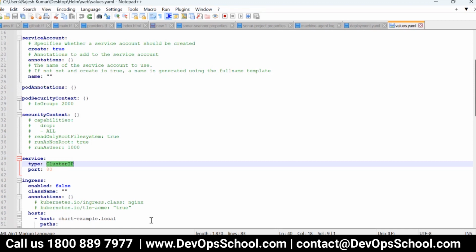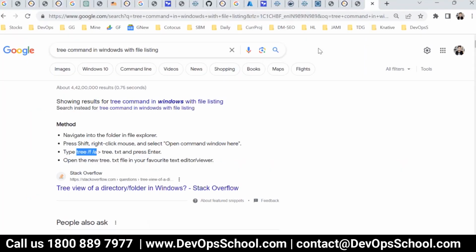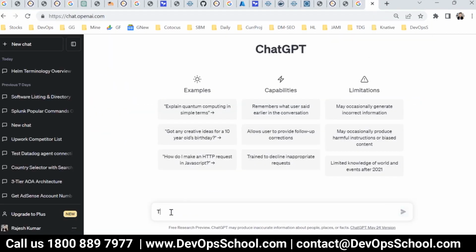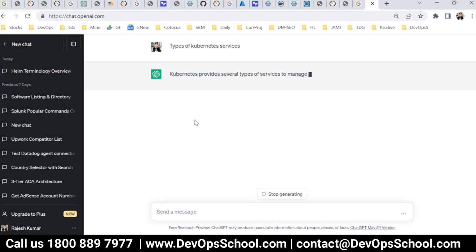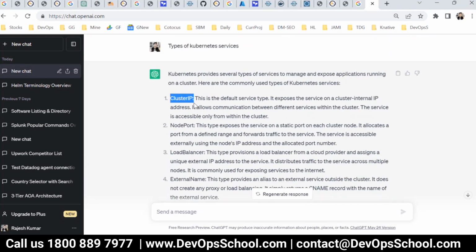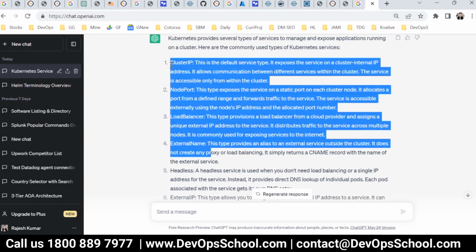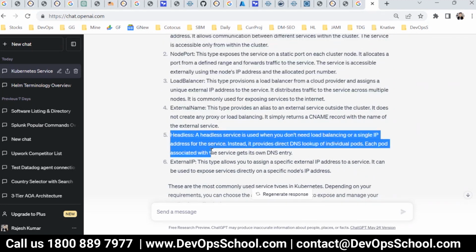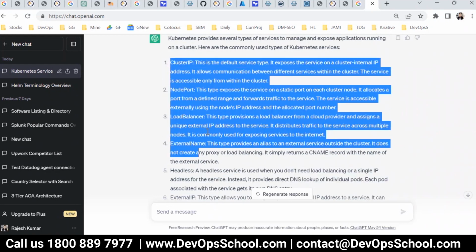So guys, cheating is allowed. If I ask you any questions and maybe you don't know, search for it, for example types of Kubernetes service. At least you will have some learning instead of nothing. Within a few seconds I got to know there are 4 types: ClusterIP, NodePort, LoadBalancer, and ExternalName. At least you got to know these are the types of service. These are not the ones directly used, but these are the 4 types.